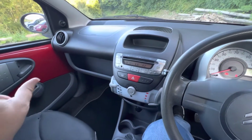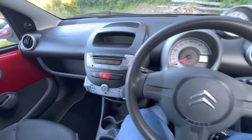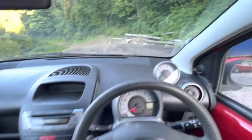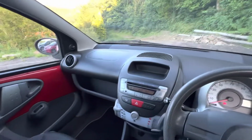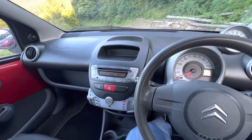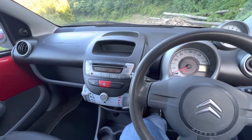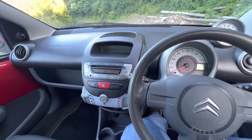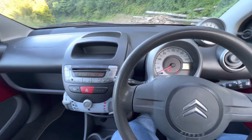It's simple, it's elegant. The red panels on the inside match the outside of the car. The dials are crystal clear. The visibility is amazing. It's easy to drive. And if you're looking for a car for your young daughter or son, I think this is actually the perfect vehicle. And if you're looking for something that's just cheap to run with £20 a year, that's all it costs to tax this.